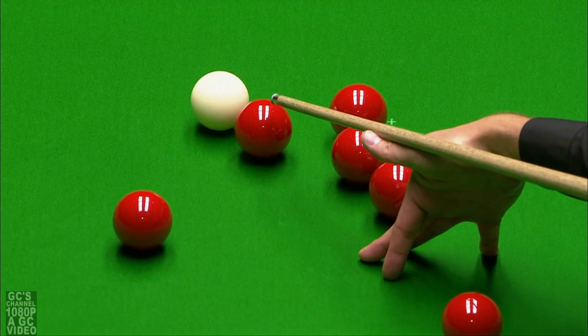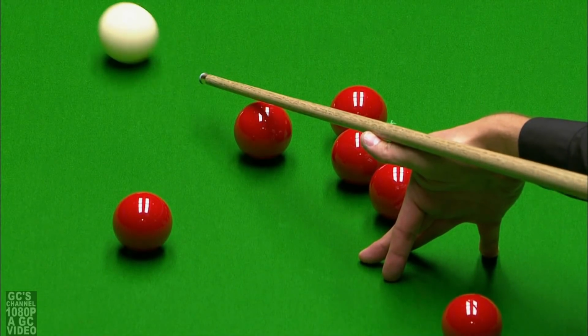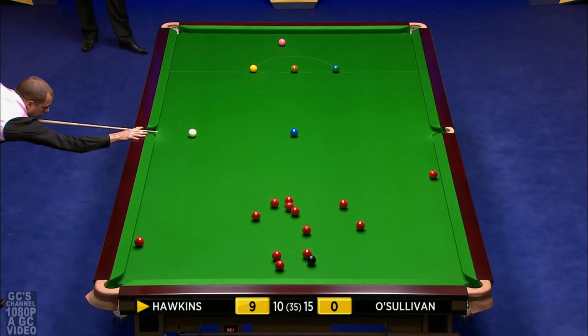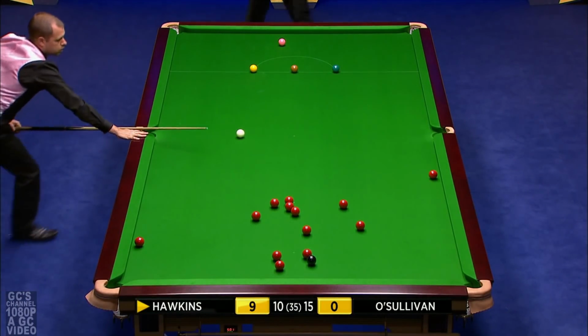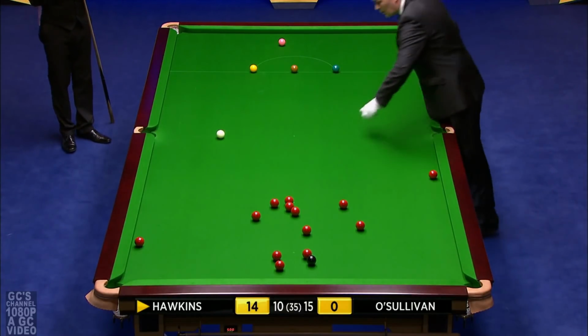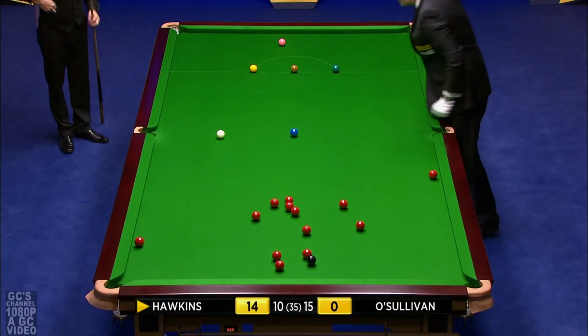I mean, in the end, he'd done well to pot this. But he was only able to concentrate on the pot. Couldn't play position. Couldn't get the right side of the blue. So this is a tester. Gonna screw back for the blue. You've got to hit these right.